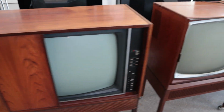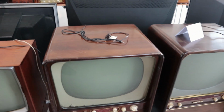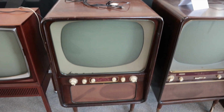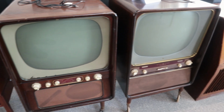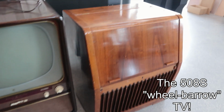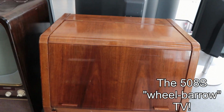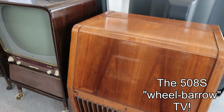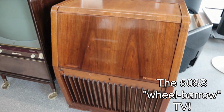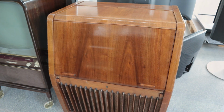There are a few of the TVs that are outside of my knowledge, so I couldn't identify them. But coming up in a moment is one that I couldn't fail to spot. The iconic wheelbarrow TV with the two handles that pull out from the sides of the cabinet so that you can move it around. A portable TV. That's quite an incredible piece of history there, a real rarity.